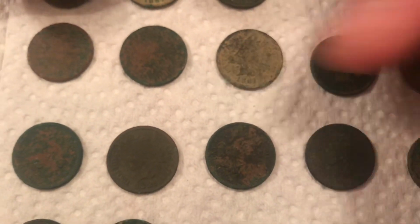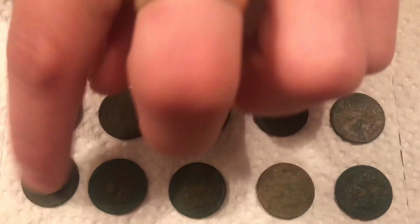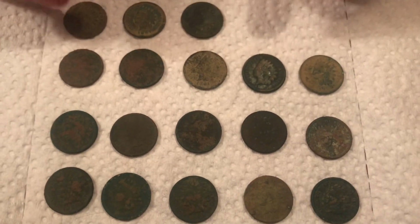It'll be cool if I could get every year of Indian head penny. That would be insane. That's the goal. Maybe we'll get there.